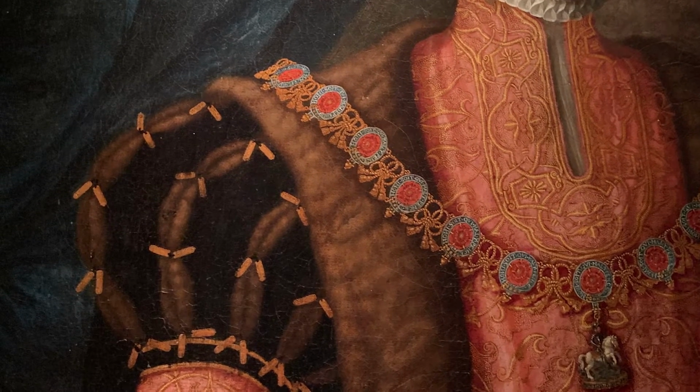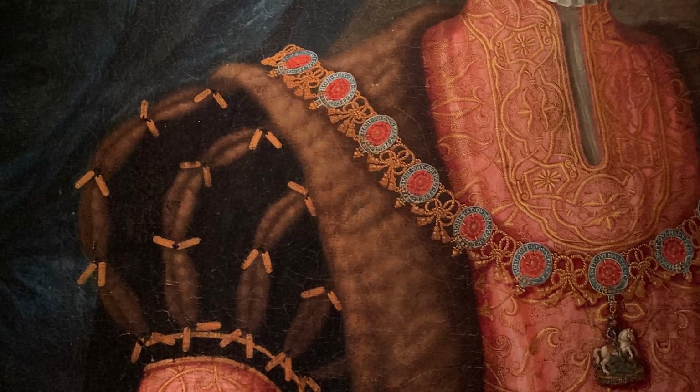So just imagine finding some of these amazing pieces of gold in the river from the 16th century that could have been worn by a king or a queen or somebody within the royal family or a wealthy person at that time period. It's absolutely amazing to think about that.